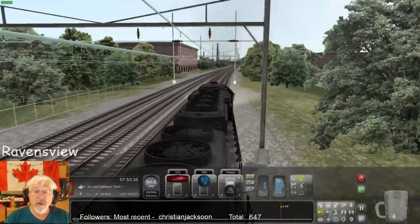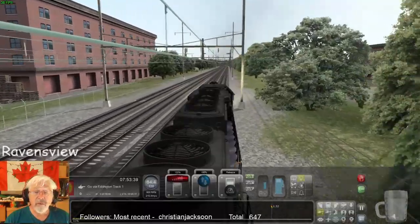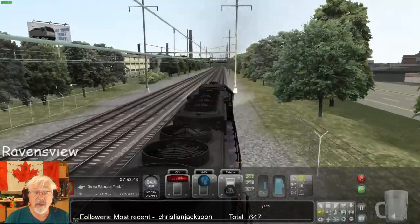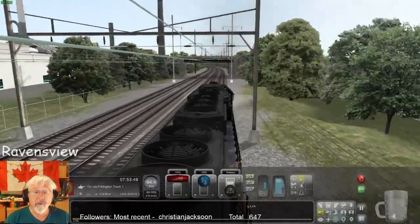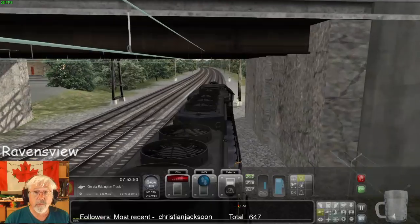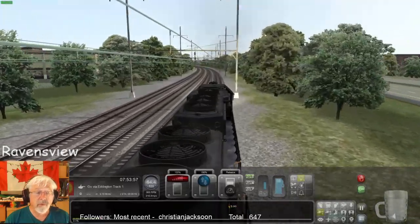So a nice long run through interesting countryside, but not a lot of switching, and then we drop a few things off at the end, and then I think we continue on, part two. We probably pick up a few. We'll see what happens.